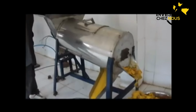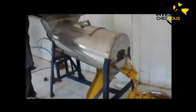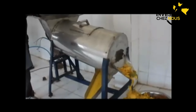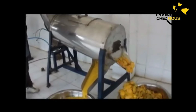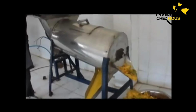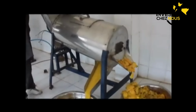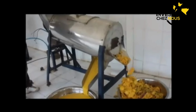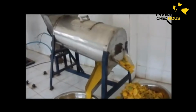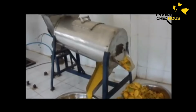Let's explore the juice-making process for some of the most common fruits found in Africa. Mangoes are abundant in Africa and make delicious juice. The process involves washing, crushing, extracting, pasteurizing, and packaging. Mango juice is rich in vitamins and can be a popular product in both local and international markets.